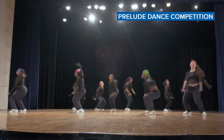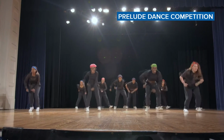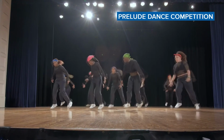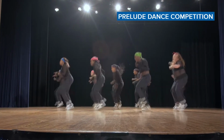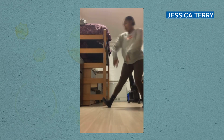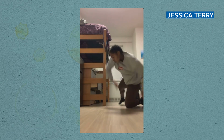Let's take a dance break. Since this video of Jessica Terry's dance group was shot in 2019, COVID-19 has caused a lot of changes. Terry's an anthropology major who's minoring in dance at the University of Virginia. Honestly, it's really difficult because all of our dance classes are just in our room. And it's also really hard because I'm also choreographing for our spring concert.